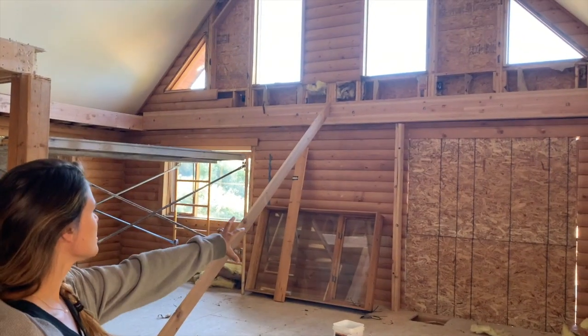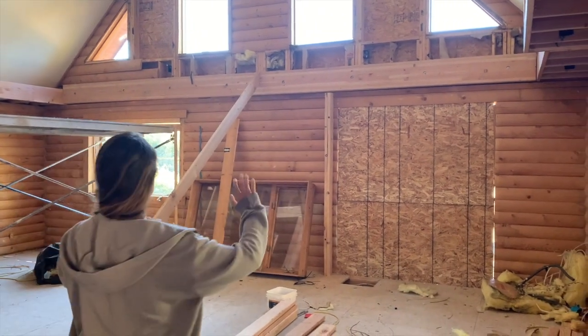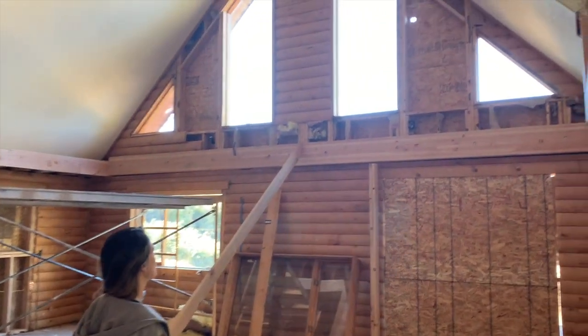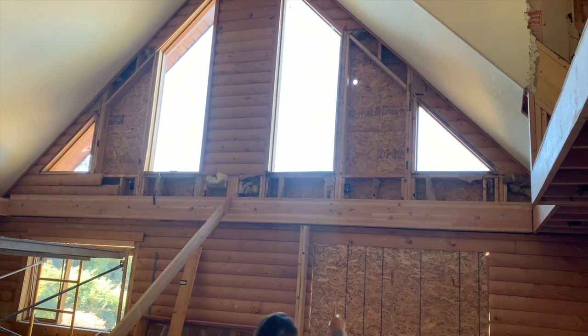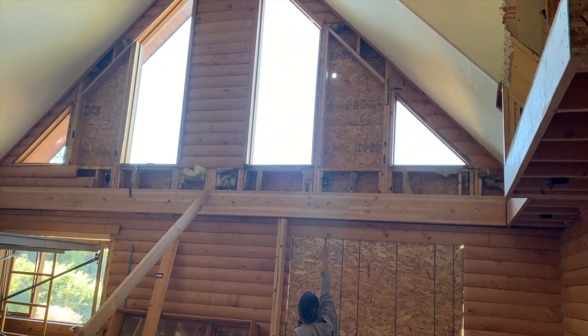So anyway, this now has a plywood cover on it, but this is the size of where the slider doors are going to be on either side to open up all of this light. And we're getting new windows. Right in between this small window and that big one, there's going to be one right in there.